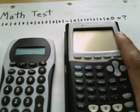We've got a basic calculator you could buy at the dollar store for $1, and then we've got what is called a TI-84 Plus graphing calculator. These go for about $80 to $120. I wouldn't suggest buying it for $120. But this is, as you can see, definitely a more complicated and advanced calculator. Now, I'm just going to show you that both of these calculators give different answers, depending on how you do it.